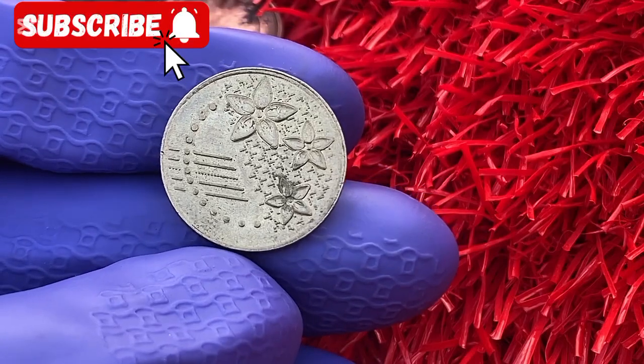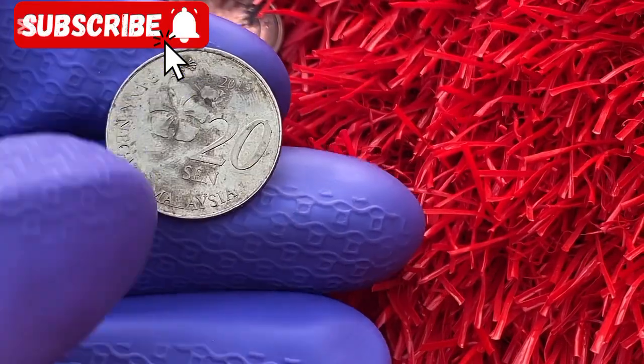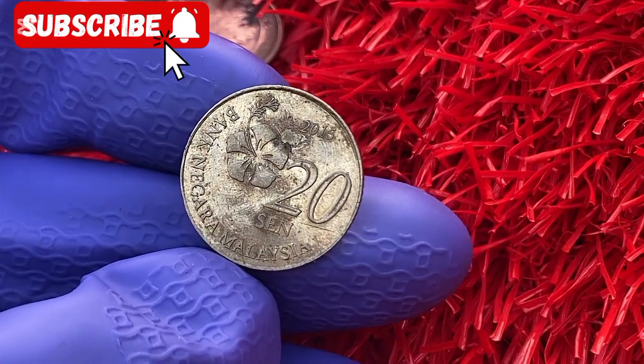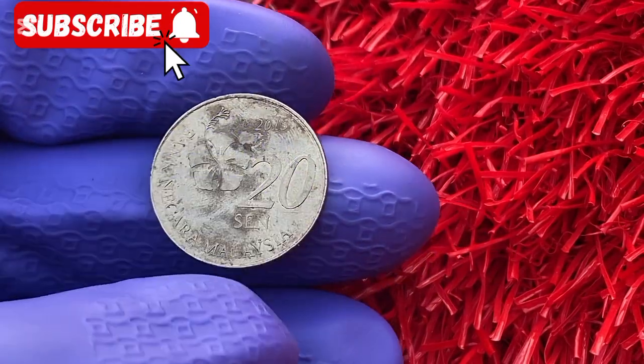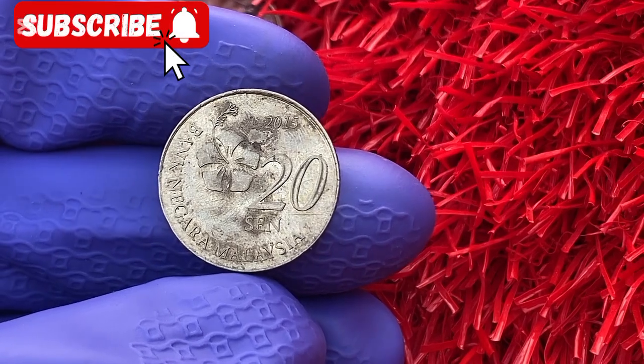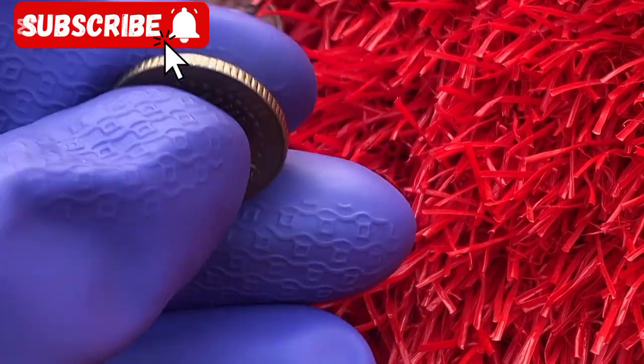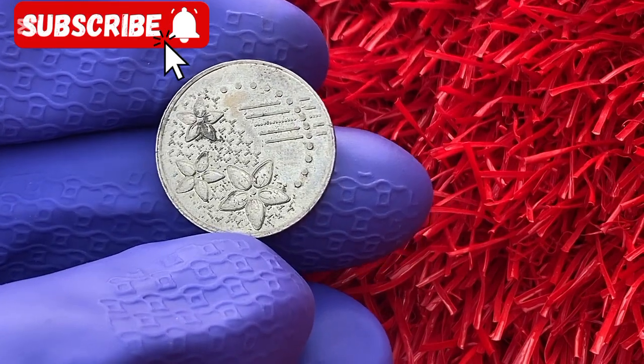By the time we reach the 2015 20-cent coin, we are looking at the third series of Malaysian coins, which were launched by Bank Negara Malaysia, the Central Bank of Malaysia. This third series was officially introduced into circulation on January 16, 2012, and was designed to showcase contemporary Malaysia while paying tribute to traditional patterns and crafts.